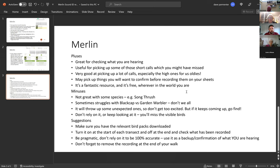In terms of some of the minuses, it's not great with some species, not many, but song thrush. It doesn't seem to pick up song thrush very quickly. From all your experience of song thrush, it gives a phrase and then it'll stop and think about what it's going to sing next, and then it'll do that, and then there'll be another break of 5 to 10 seconds, and then you'll get another phrase and so on. It doesn't seem to pick up song thrush very, very quickly. So bear that in mind.